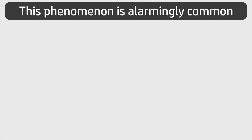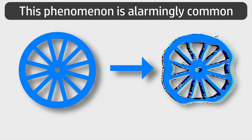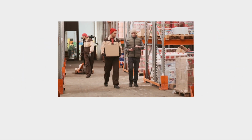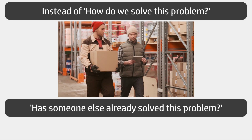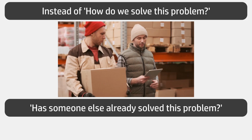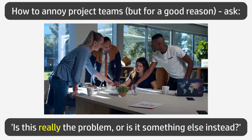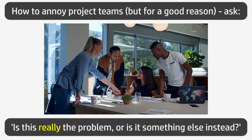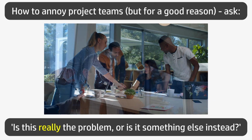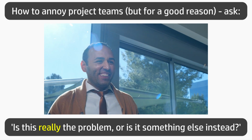It's a really trivial example of a very common phenomenon, reinventing the wheel only to end up making an inferior wheel. And there's quite an important principle just under the surface here. In a busy commercial production context, instead of how do we solve this problem, a better question is often, has someone else already solved this problem? Or maybe, is this really the problem, or is it something else instead? Business project teams will generally not thank you for asking that second question because it seems like going backwards, and they may already be itching to go galloping off forwards in search of a solution to the problem, perhaps without realizing that the problem has been very poorly defined in the first place.